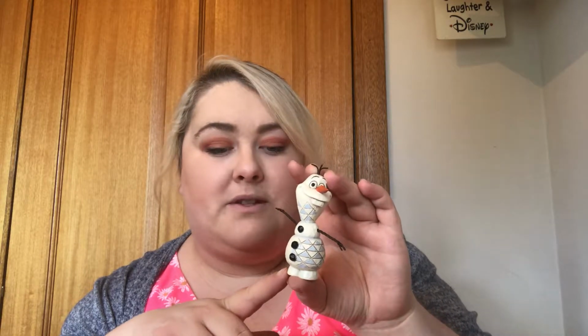I did actually get this one off of eBay, but I did get this a wee while ago from my sister-in-law that was having a bit of a clear out, and obviously she knows I'm obsessed with Disney, so she decided to give that to me.